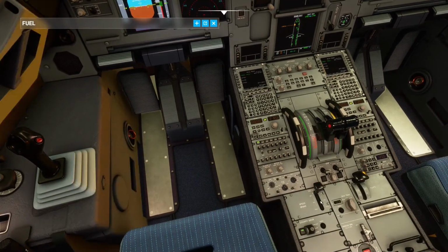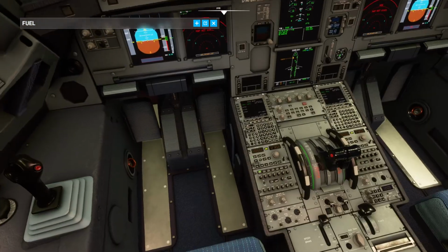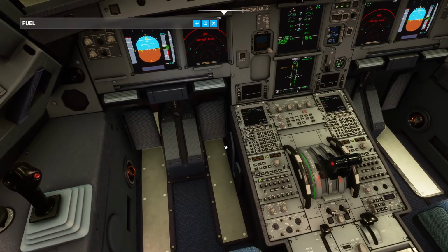Make sure flaps are retracted, speed brakes are disarmed. Which is pretty good. Engine mode selectors are off, engine master switches are in the off position. Landing gear are down.